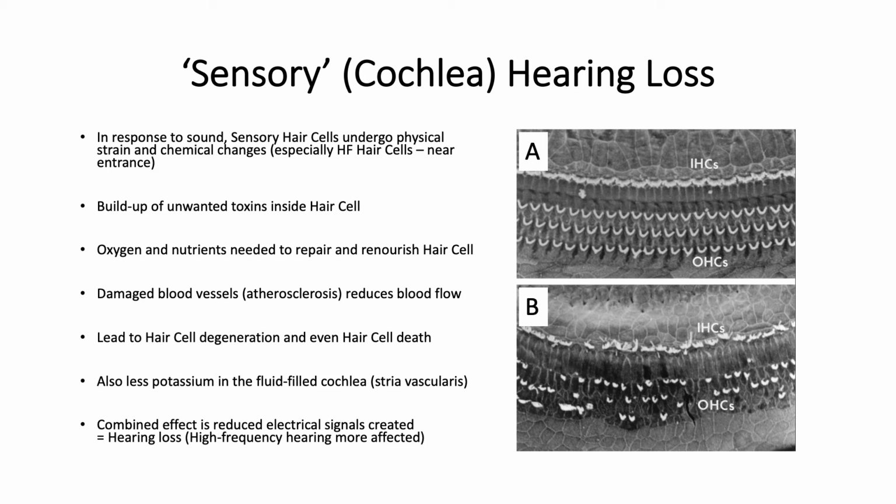Also, as I mentioned earlier, potassium is extremely important in the hair cells. So when these hair cells deflect to one side, these little channels open, the potassium from the endolymph fluid in the cochlea enters, and that's what helps create the electrical signal. There's a part of the cochlea called the stria vascularis, and the stria vascularis is responsible for the continuous supply of potassium within the cochlea. And that stria vascularis, you can tell by the name vascularis, itself has a lot of blood vessels going to this portion of the cochlea.